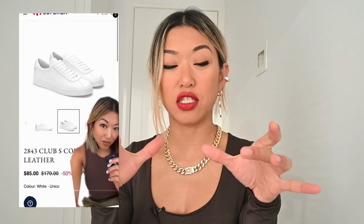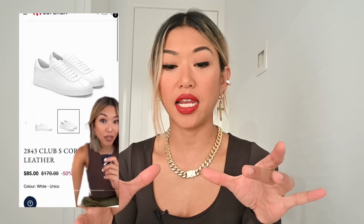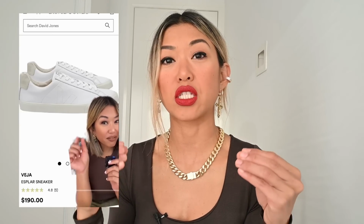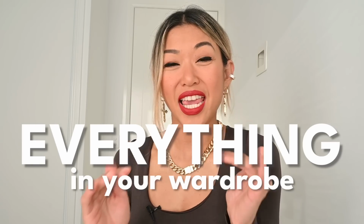The Yves Saint Laurent one, did I say that right? I don't know, I just wanted to sound fancy. Yves Saint Laurent. That sneaker is very cute. It's just white with a little bit of black, but you get the gist. It's just plain. It tends to have a round toe. It's not too chunky. It's not platformed. It doesn't have contrast stitching. It doesn't have loud branding, and that is for a reason. It's so that it can go with everything in your wardrobe.